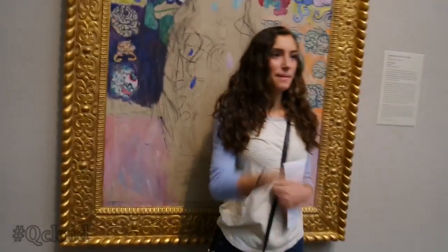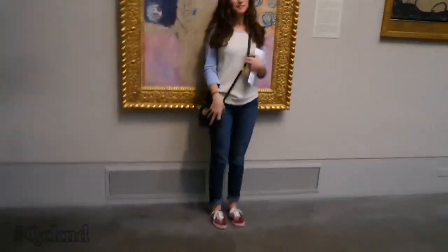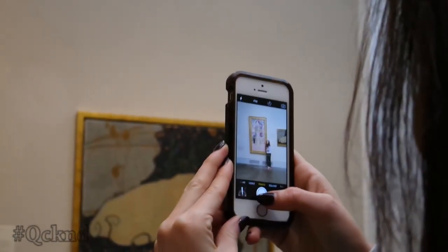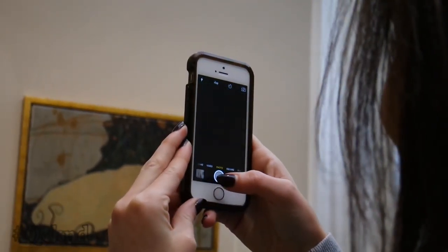Back up so you can get the fish. Yeah, you wanna get her feet. Oh, that looks good. You should take a knee. You don't want to T-bow it. Yeah, do a hard picture.